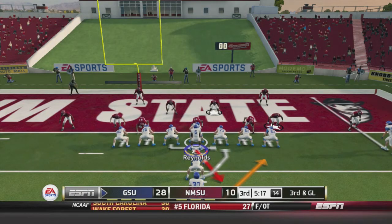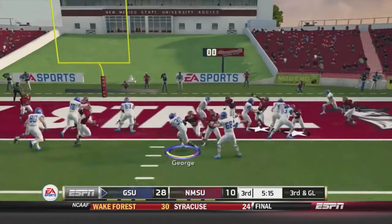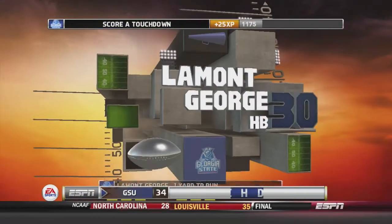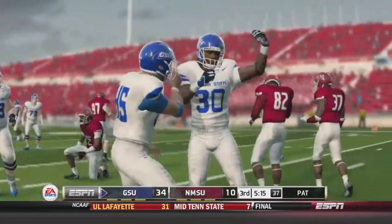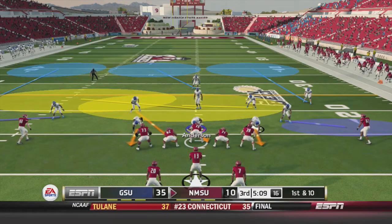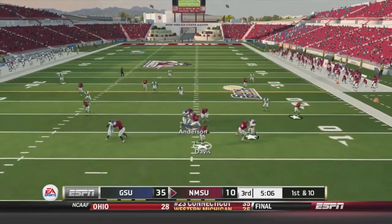Third down and goal now for Georgia State. Reynolds will hand it off to George. Up the middle he goes for the touchdown run, 1 yard on that TD. Puts the Georgia State Panthers up 35-10. Running away with this game early in the third quarter as the Aggies take over here.